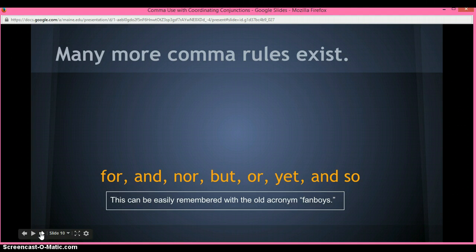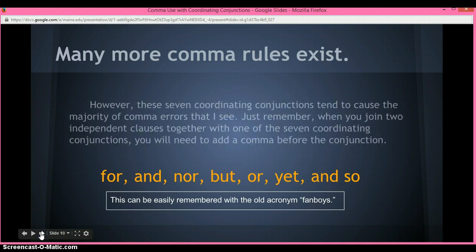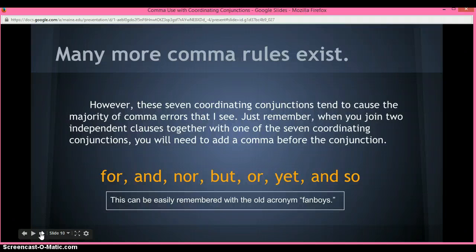So many more comma rules exist. However, these 7 coordinating conjunctions tend to cause the majority of comma errors that I see. So just remember, when you're joining 2 independent clauses together, which means 2 sentences that could stand alone by themselves because they each have a subject and a verb, then all you have to do when you're using these 7 coordinating conjunctions is to add a comma before the conjunction.